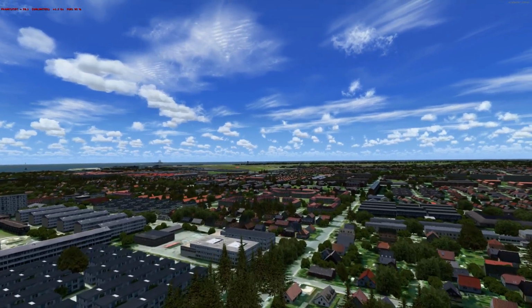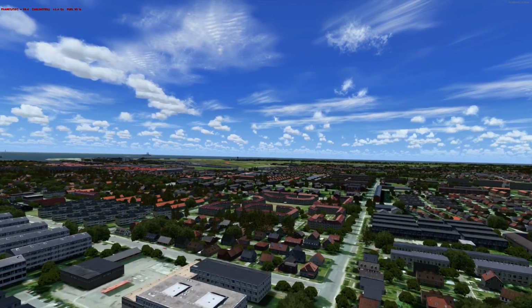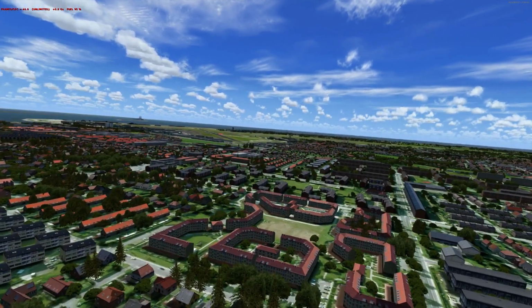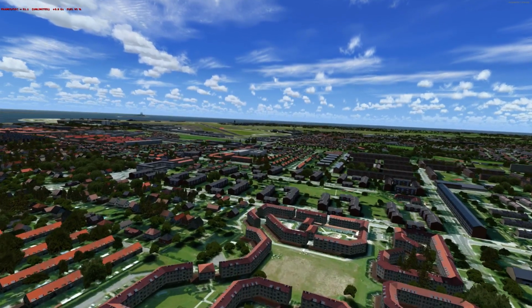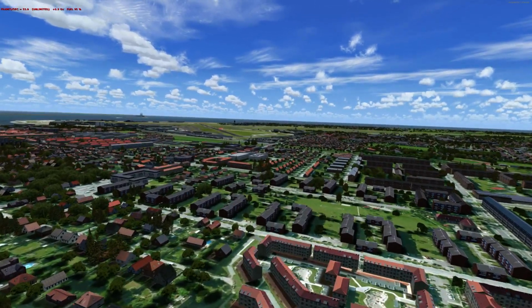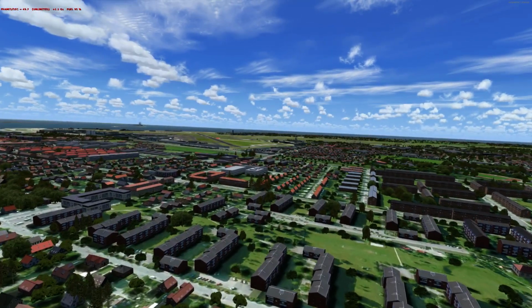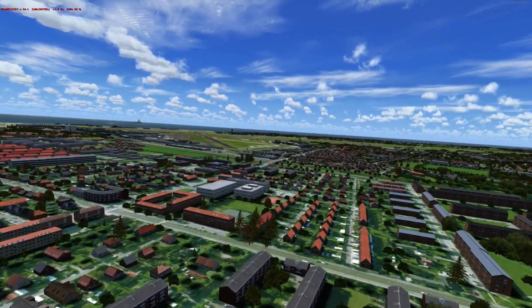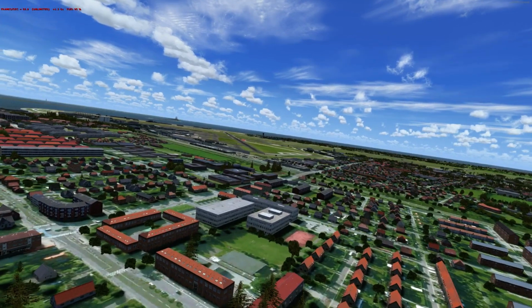But nevertheless, in the FlyTampa forum, under the Copenhagen section, there is an option to download higher res textures. And those are the textures that I have installed here, by the way, just in case anyone wants to know about the higher resolution textures. That's exactly what I'm using here.